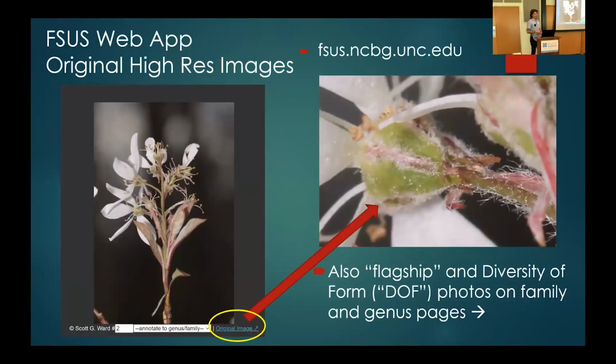Again, some of these images are really great because they were taken with great resolution on high quality cameras. And so we can actually blow those images up. We can click on the original image link and it will blow the image up. We can zoom in a little bit and look for some of those really diagnostic features. In this case, Amelanchier arborea has kind of hairy calyces, or the outer layer of the flower, which can be quite diagnostic when identifying it.